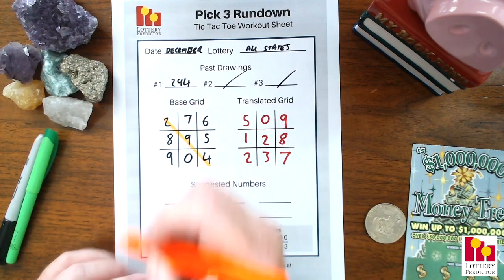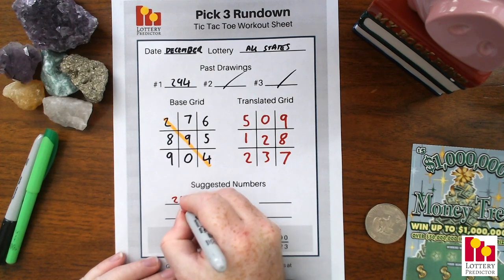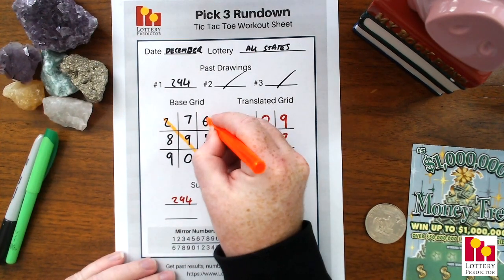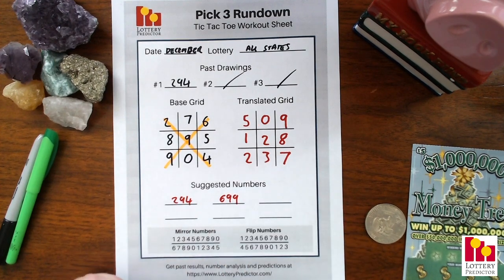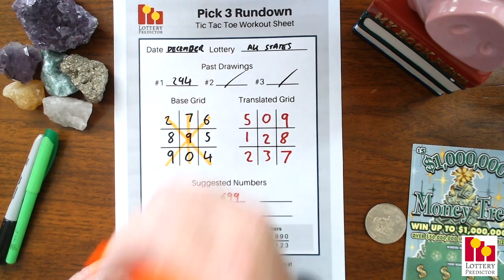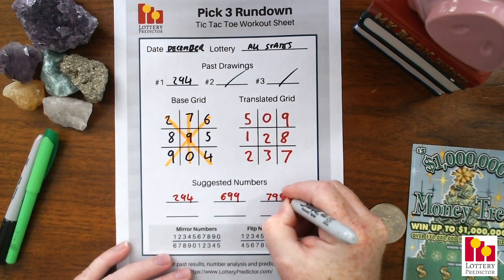So we'll start with that number there that we got for the Christmas translation, 294. Then we'll flip it over and do the opposite, top right to bottom left, which gives us a 699. And then we'll take the one right down the center here, 790. So that's the pattern we can play there. That gives us 3 numbers from our base grid.